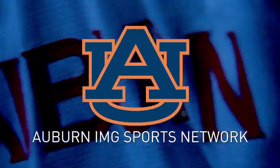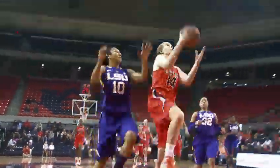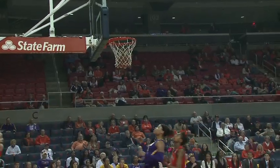Check it out. Out to the top, knocked away by Alverson. Here's Blanche on a breakaway, drives and scores. How about that?